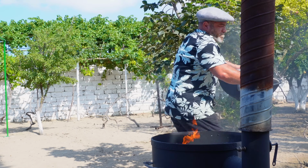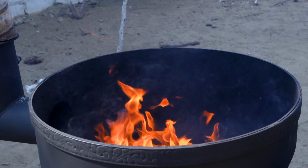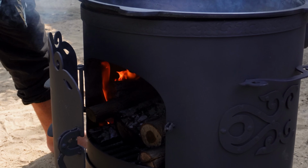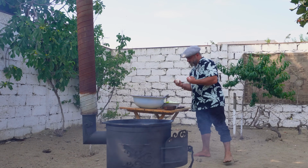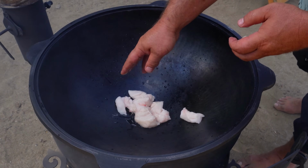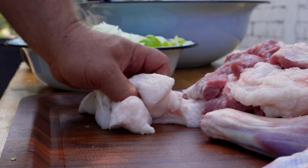Now that the pot is cleaned and seasoned, it's showtime. Let's get cooking. Let's add some fat into the Kazan. I prefer cooking the lamb in its own fat like my grandmother used to do it. That old way brings out a deep flavor you just can't fake.